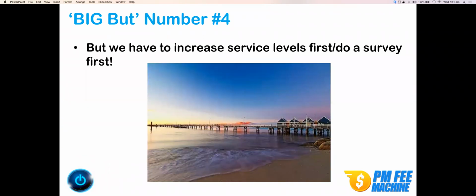Okay. Also, number 4, but Darren, we have to increase our service levels or do a survey first. We don't know how our owners are going to react. Well, this is really, really easy. I had this objection from a company, and after we did the fee increase very, very successfully, he said, Darren, I just couldn't believe it. Right from the start, we literally could go and punch our clients in the face. Now, we're not going to go and do that, but he said we could literally punch our clients in the face to make them leave. They were already so rock solid here.